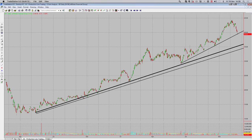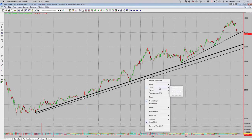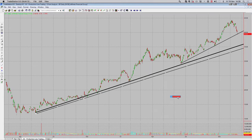So while it looks similar, let me just change the color so you know which one's which. Let's make it red. While the red line looks similar to the thick black line, it is very similar, but I don't think it's accurately drawn. It doesn't give me confidence. So I want to have multiple points of reference. I'm going to use the line chart.